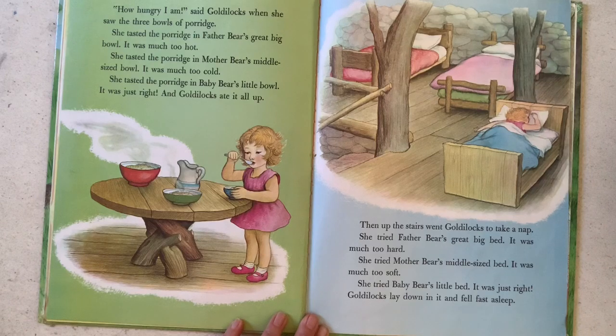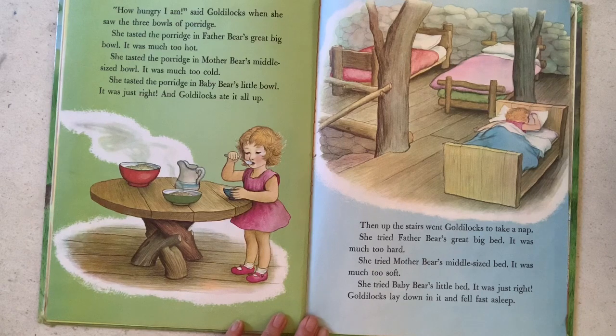"How hungry I am," said Goldilocks when she saw the 3 bowls of porridge. She tasted the porridge in Father Bear's great big bowl. It was much too hot. She tasted the porridge in Mother Bear's middle-sized bowl. Ooh, it was much too cold. She tasted the porridge in Baby Bear's little bowl. It was just right, and Goldilocks ate it all up.